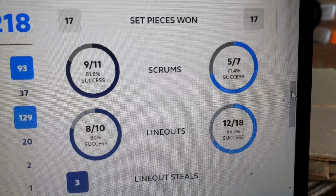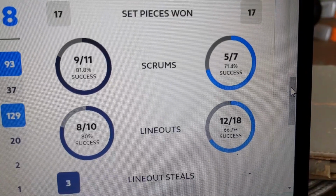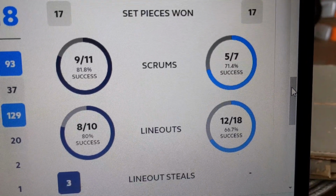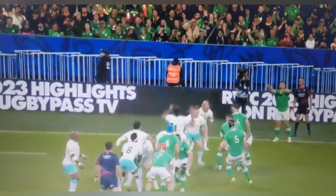So Ireland lost their first 4 lineouts against South Africa and ended up with 12 out of 18. But that means after the first 4 lineouts they lost, they won 10 out of 12. So clearly they fixed something. What did they do?